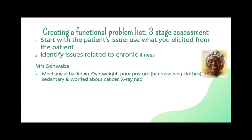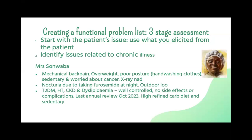So with Mrs. Onwaba, we examined her. It looked like it was mechanical back pain. We did do an x-ray because of her age, which was NAD. We also figured out that she's still on furosemide, even though her GFR has recovered, and that she's actually taking the furosemide at night. And they've got an outdoor loo, and you can see why this is all getting very complicated. And we've checked all her chronic diseases. In her case, all of that is pretty much on track, but we're a little bit worried about that diet and lifestyle.